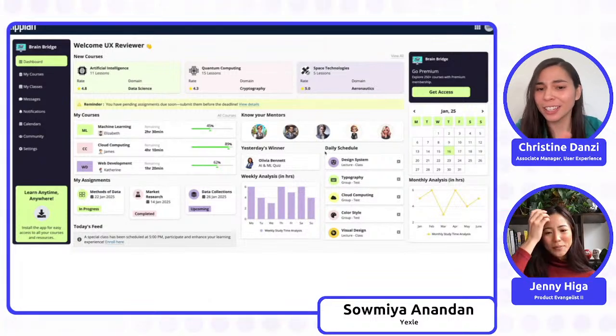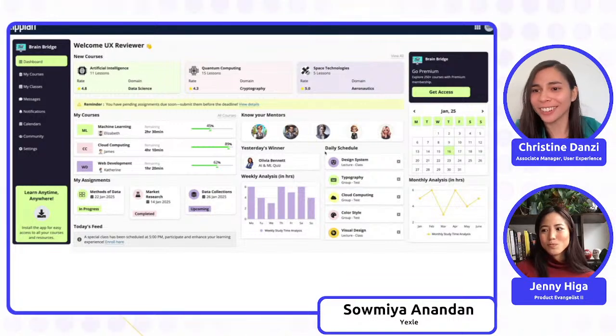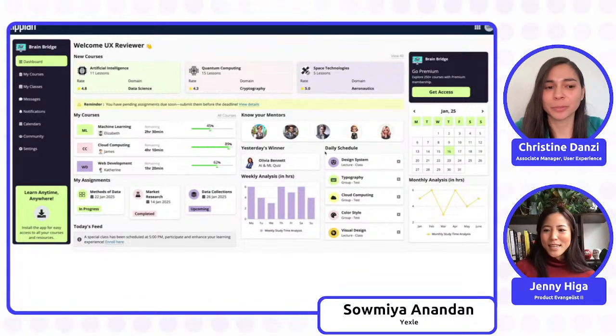But overall, I really like their different stylings of the sections as well. So this was a really fun example of color usage and section styling. So really great job, team. Yeah, really great job.